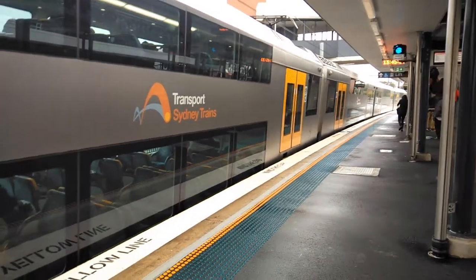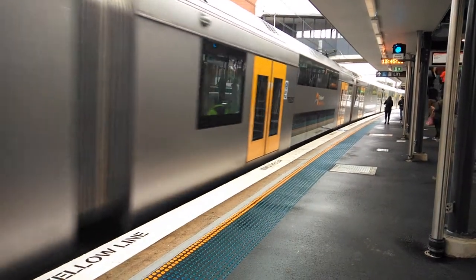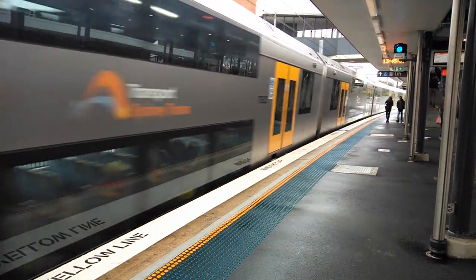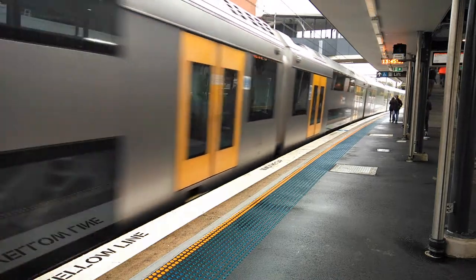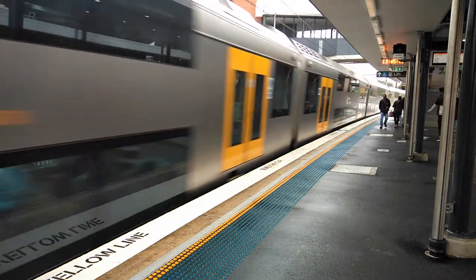Currently here at Pendle Hill, departing from platform number 4. We have a Waratah bound for Richmond. Next stop for this service will be Toongabbie. A 25-minute set.